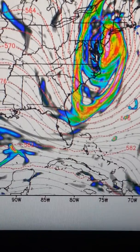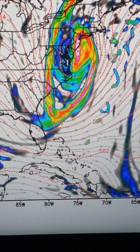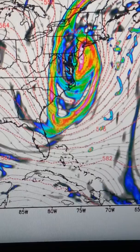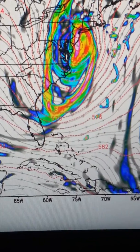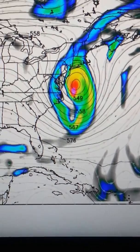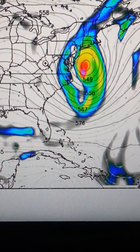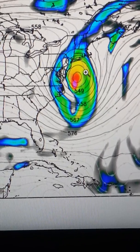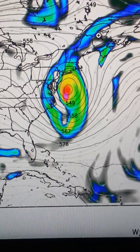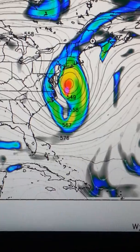Alright, so we've looked at both of the models here. You can see the European is a lot more intense with the wind energy here. Okay, you see that? European, GFS, European, GFS. You can see how it's just a lot more potent. And then the Canadian model brings this further east like the GFS does, and then it starts to become negatively tilted further east and pulls that further up. It slams the eastern seaboard with heavy precipitation, so it makes it more of a coastal storm.